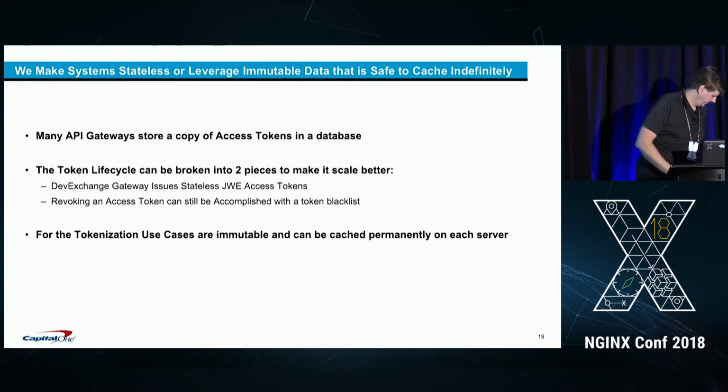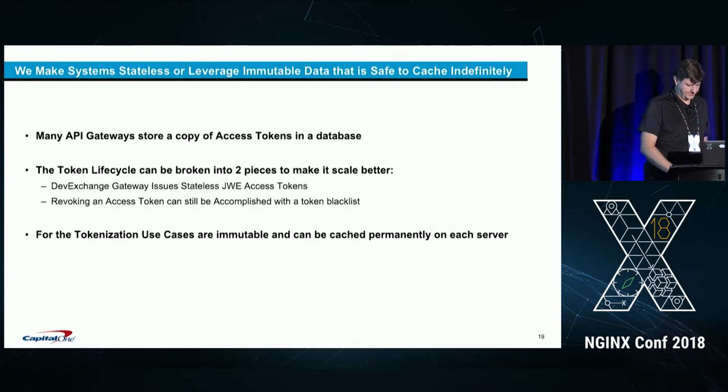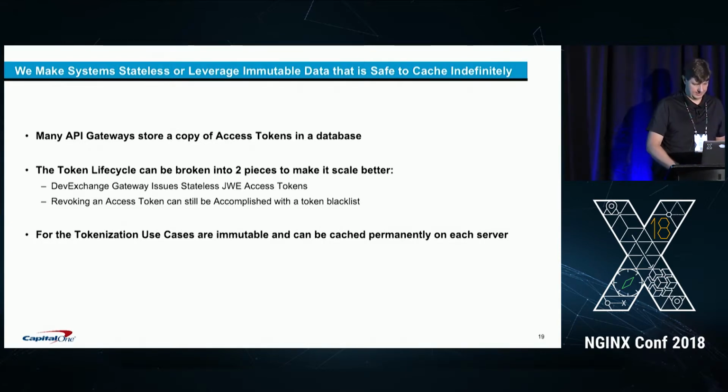Just one comment here, this JWE. So there was an open source module for JWT, and then we implemented support of JWE on top of that, and then contributed back to that module. So it is available as open source.